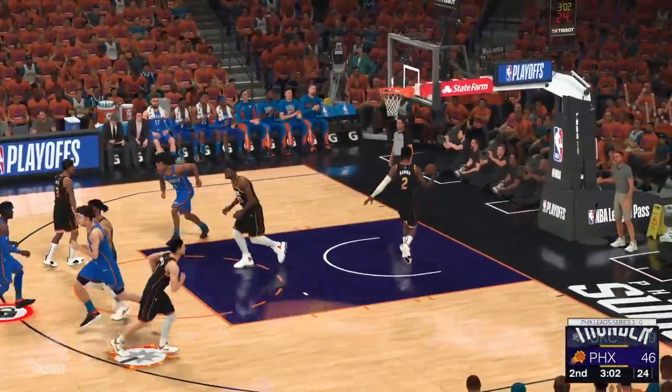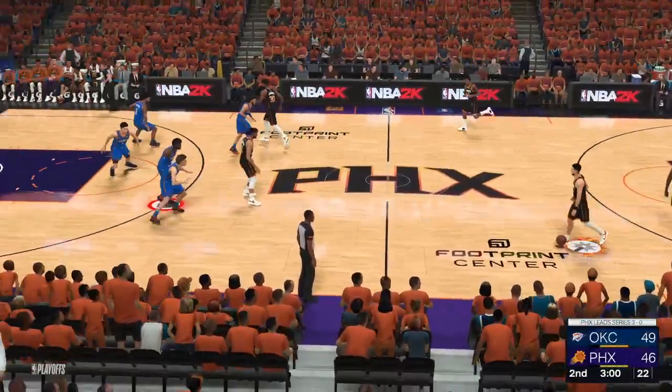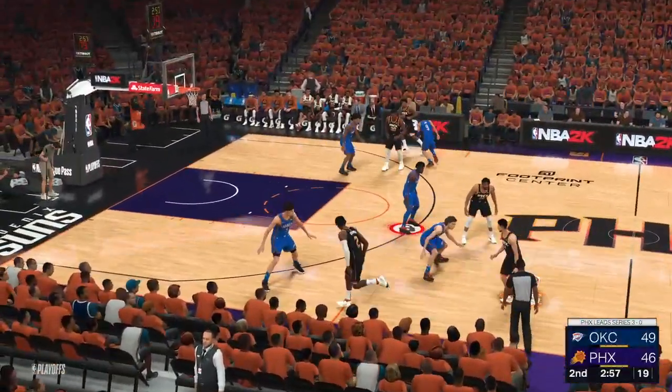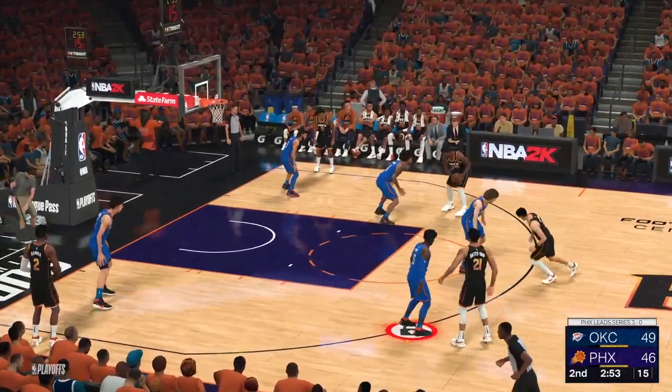Lugans Dort continues to find ways to impress you and expand his offensive game, but he knows he's coming to the league as a defender, and he takes a tremendous amount of pride in it. Now here's Booker.